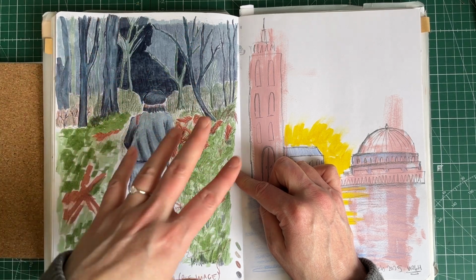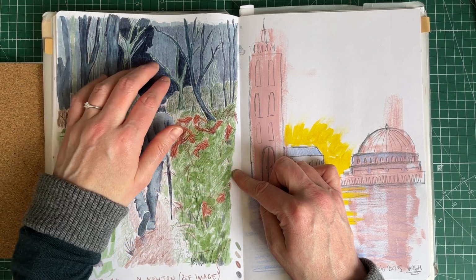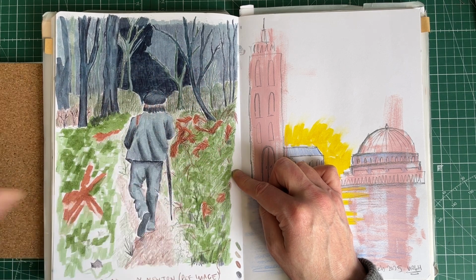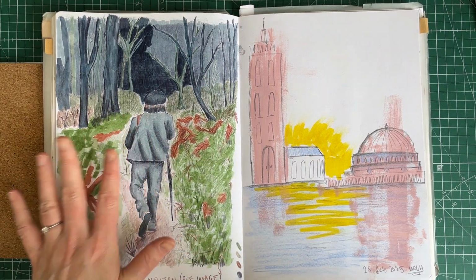And I started it and I was enjoying it, and then I put something up here that I didn't like, and then it messed everything up, and then I just scribbled and I hate it. Originally I loved it, now no.